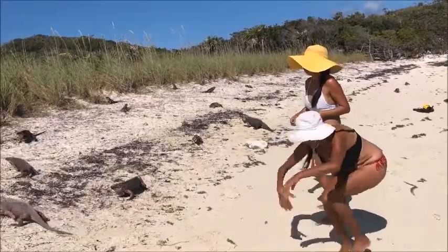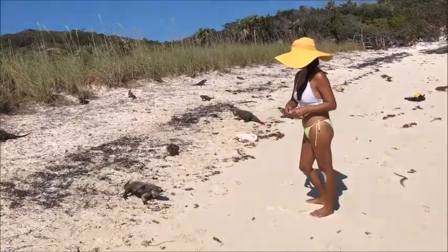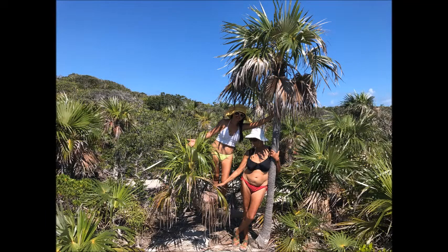Ow! Oh. Yeah, the bite. If you want to feed the iguanas by hand, be careful because they can bite. Wow. On our trek across the island, the girls had to stop for a little swimsuit modeling. What do you think, Sports Illustrated?